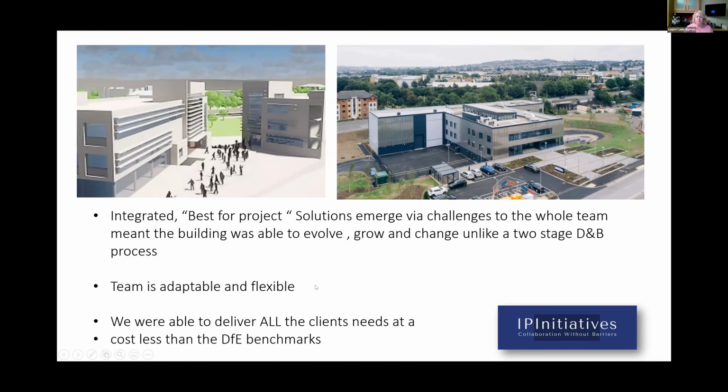The team is the biggest thing that's come out from all the feedback sessions we've run, is how adaptable and flexible it is to work on an IPI project. Because when there's an issue, because everyone owns the cost, everyone owns the risk, when there's an issue, everyone steps in. On traditional projects, everyone steps out. So we solve problems very, very quickly.